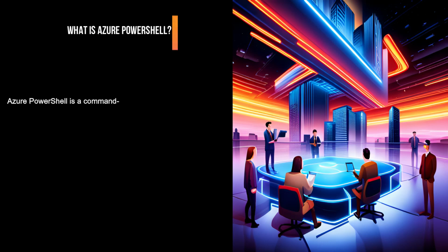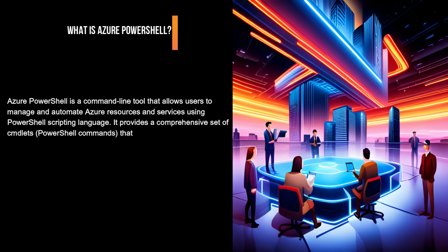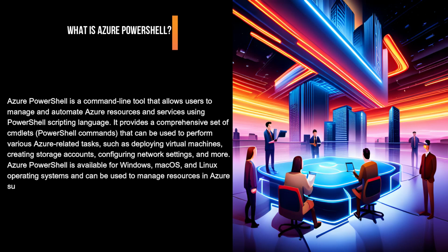What is Azure PowerShell? Azure PowerShell is a command-line tool that allows users to manage and automate Azure resources and services using the PowerShell scripting language. It provides a comprehensive set of PowerShell commands that can be used to perform various Azure-related tasks, such as deploying virtual machines, creating storage accounts, configuring network settings, and more. Azure PowerShell is available for Windows, Mac OS, and Linux operating systems and can be used to manage resources and Azure subscriptions, Azure Active Directory, and other Azure services.